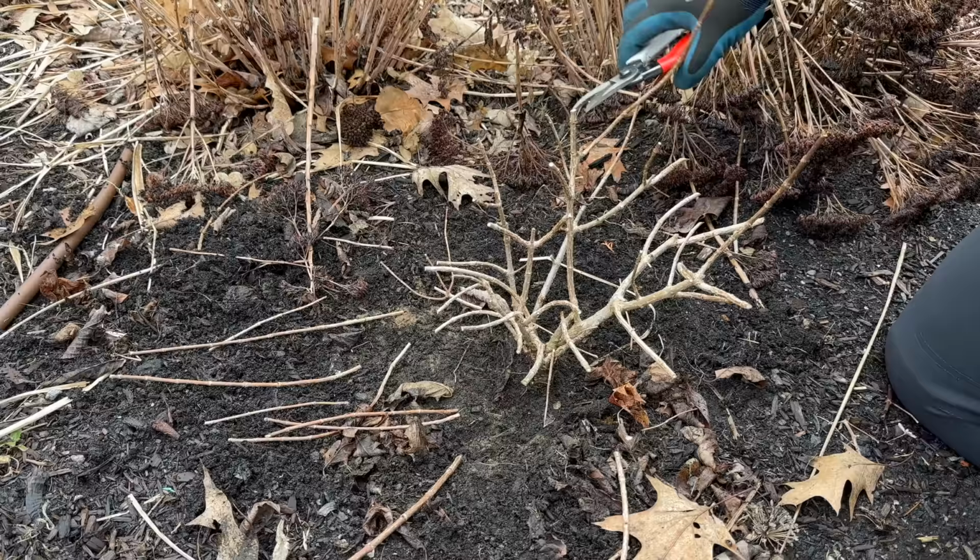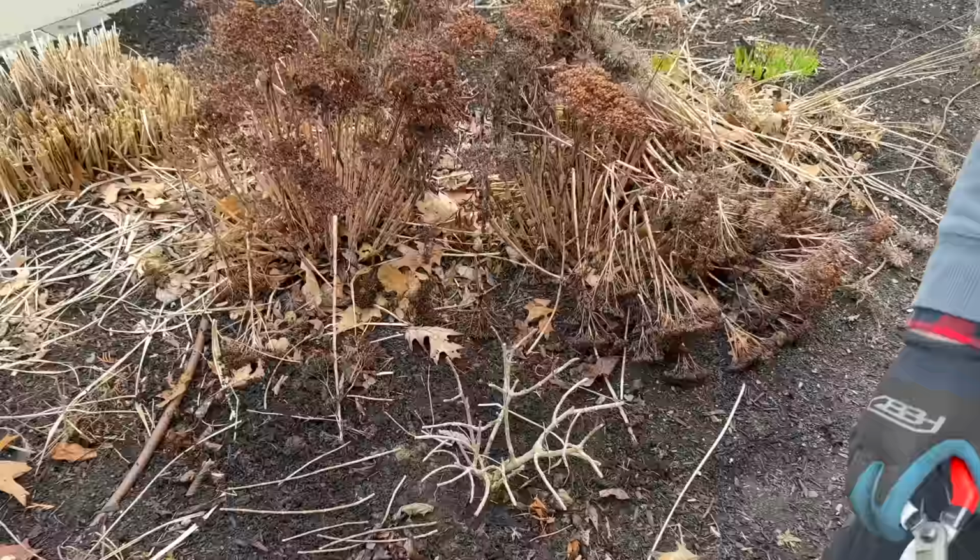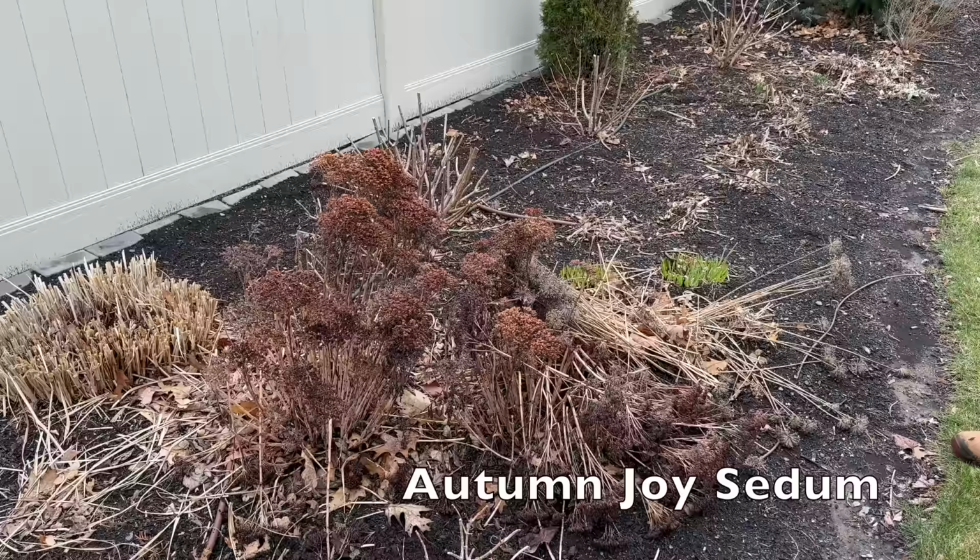All done. One next, or right up close to you. Oh yeah. There you go. I did that last video too. There it is. All right. And then here behind, done. Him, Autumn Joy Sedum, and some more Serendipity Allium.